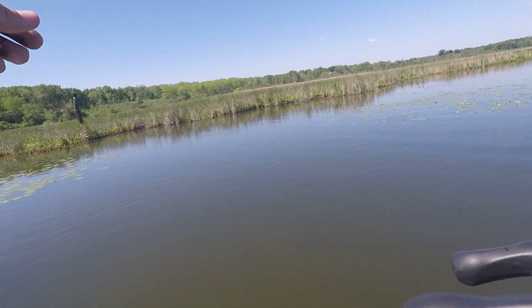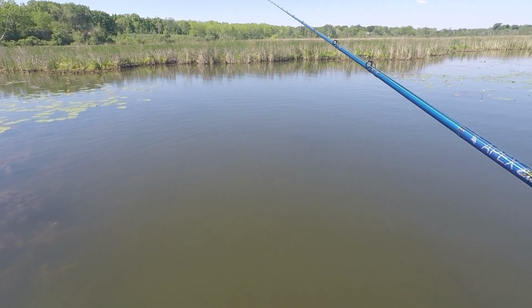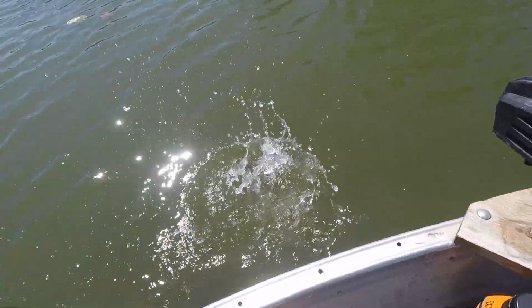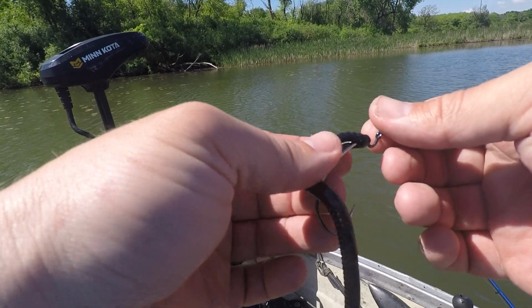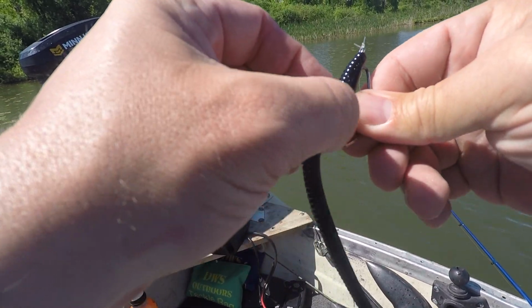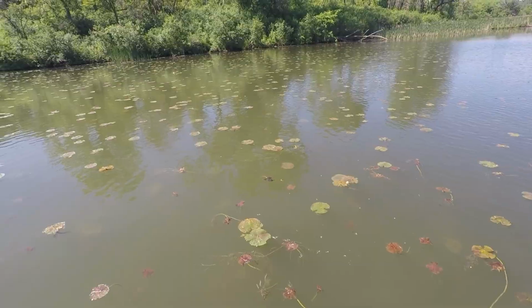Yeah, I think I'm gonna have to throw the weightless worm around in here. It's a little too shallow and not enough hard bottom. Of course I wasn't recording, but this guy was just swimming with it. He's just up in these weeds over here. And I switched it to my black trickworm. Water's really dirty because it just rained a bunch, and that tends to help.